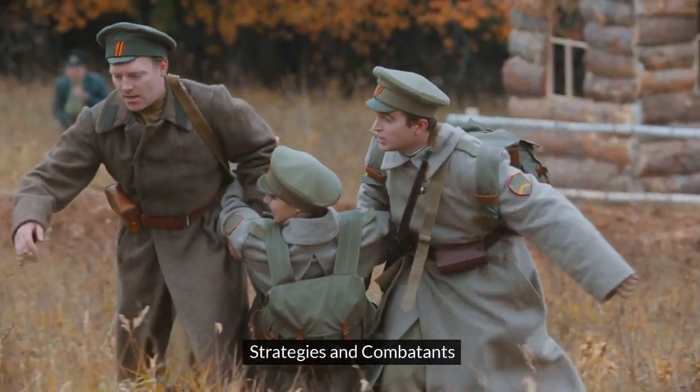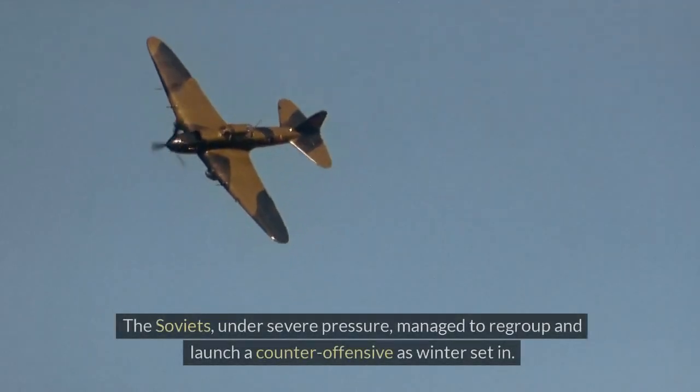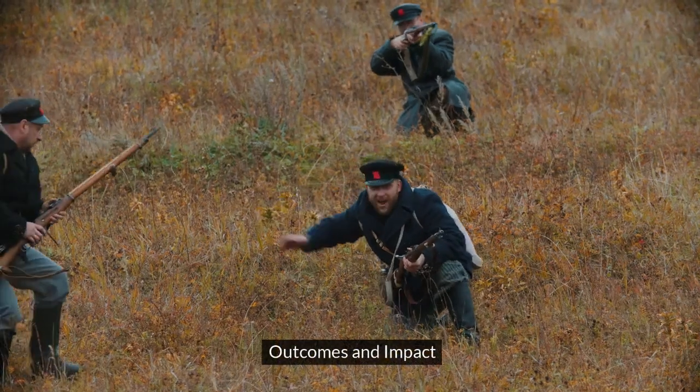Strategies and combatants. Hitler's Operation Typhoon aimed to capture Moscow before winter. The Soviets, under severe pressure, managed to regroup and launch a counter-offensive as winter set in. Outcomes and impact.